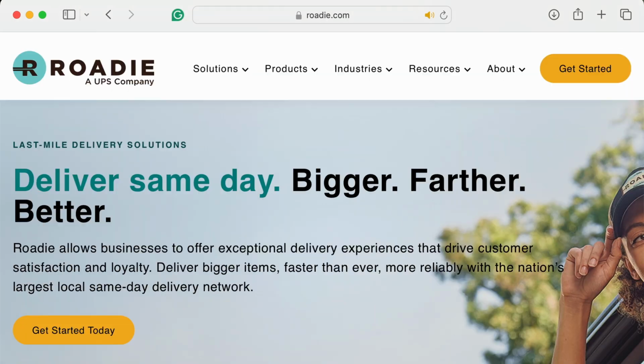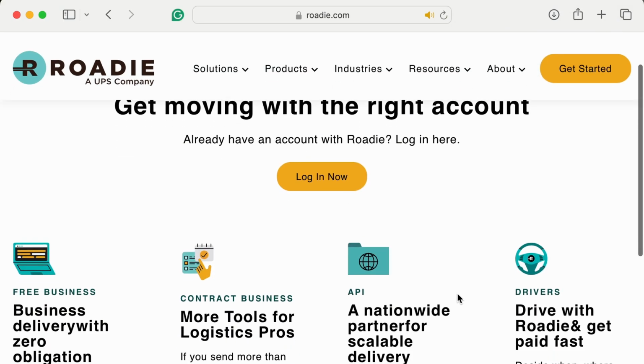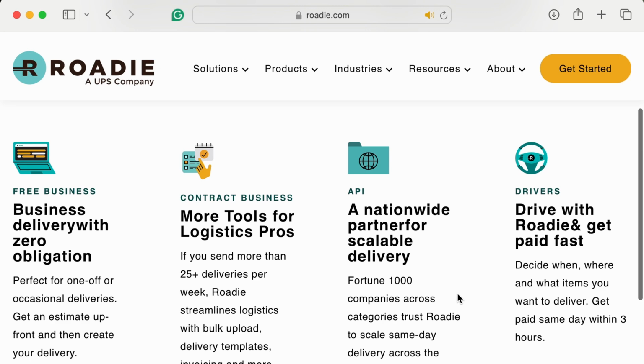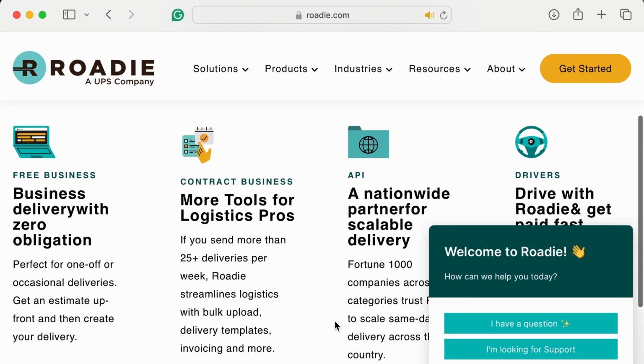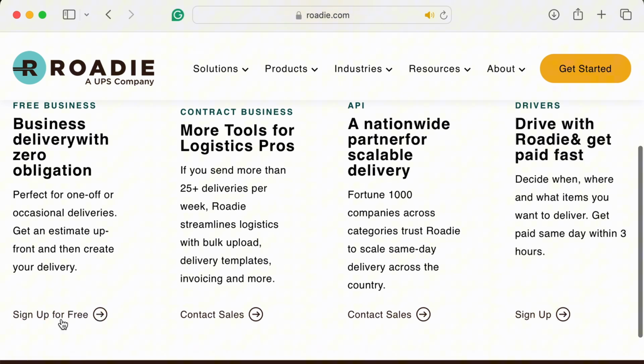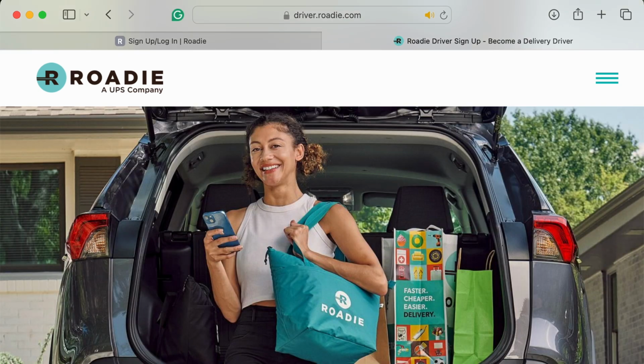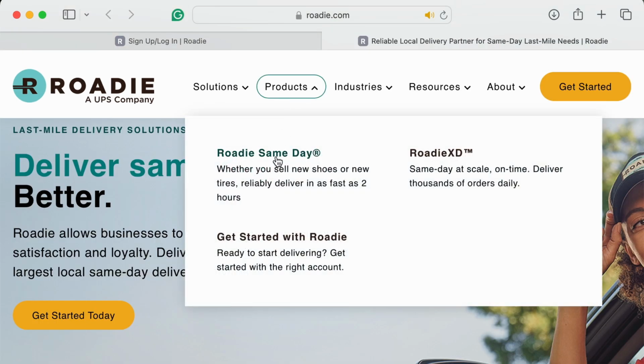Next up is Roadie. This app is all about crowdsourced delivery. If your move is more about transporting a few boxes or lightweight items across town or even cross-country, Roadie is a budget-friendly pick. You post your job and a nearby driver picks it up, usually someone already headed in that direction. The downside is that it's not really built for full-service moving, you won't get help loading or unloading, and you're relying on someone else's schedule.